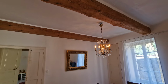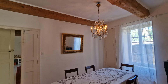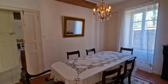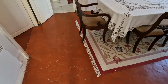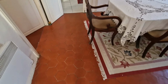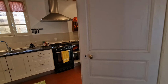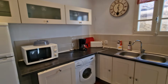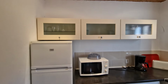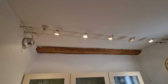Beautiful beams. It's really quiet here, actually. The tiles, lovely hexagonal terracotta tiles. And the layout is very convenient as well, because just here to the left, you've got the kitchen. So you've got everything that you need here. Again, you've got those beautiful wooden beams continuing on the ceiling.